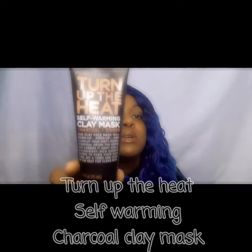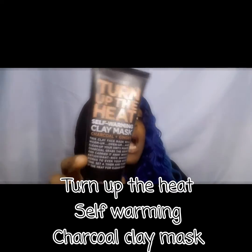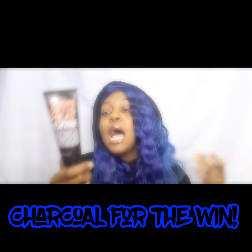So my favorite out of these has to be the self-warming charcoal clay mask. And I just wish you can feel the heat a little bit longer. Like, it goes on hot and then you can feel it kind of stop heating up. But again, I am a fan of anything at this point with charcoal in it. I don't know why, but I've become a fan of it.